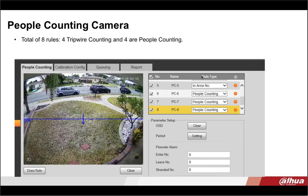For the people counting rules, we offer a total of 8 rules. You get 4 tripwire counting rules and also 4 that are people counting. This is the area over here, just an example of where you would go in and specify your rules.